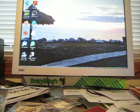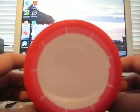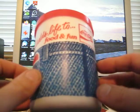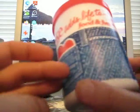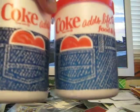And then speaking of Coca-Cola, these came out of some sort of store that had been new old stock that sat there forever. Coke adds life to food and fun. Some sort of, you know, keeps your drinks cool. I have no idea what these were. These were 50 cents a piece, so I just said, here, just take $1 and I'll get 2 of them. She was all eager. I don't know what store they came out of, like I'm supposed to know, but anyway, they're made out of foam.